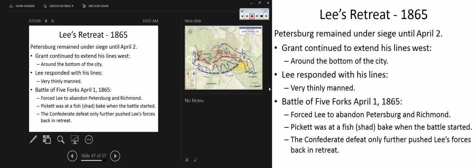And now let's take a look at Lee's retreat. Petersburg is under siege until April 2nd. Grant continues to extend his lines west around the bottom of the city. Lee responds with a really thinly manned line. The Battle of Five Forks on April 1st, 1865, forces Lee to abandon Petersburg and Richmond.